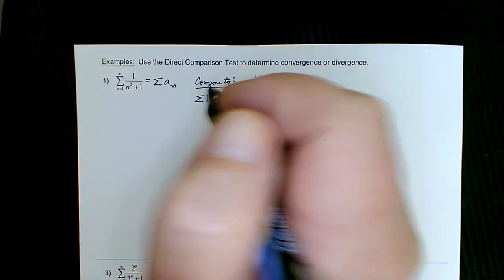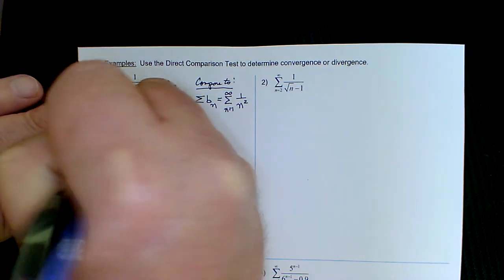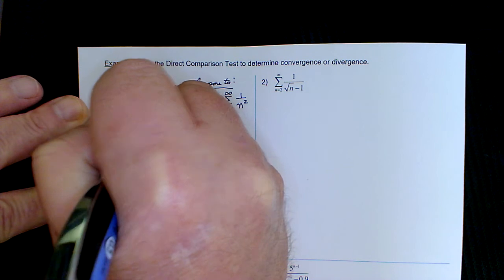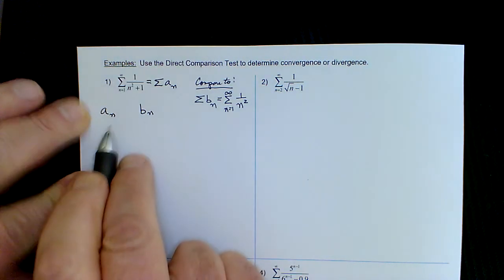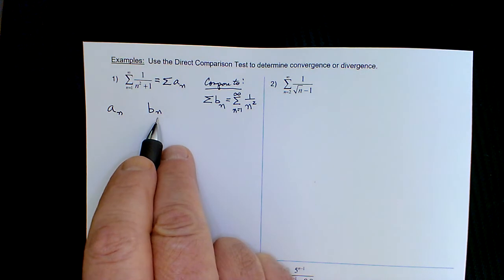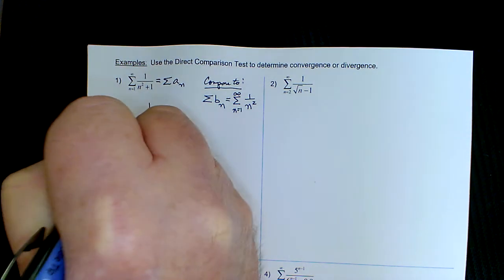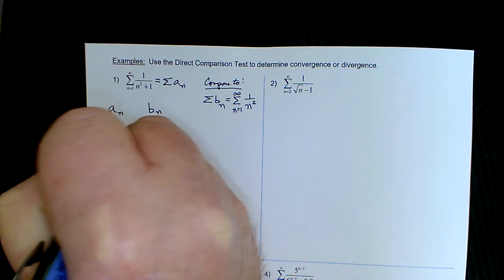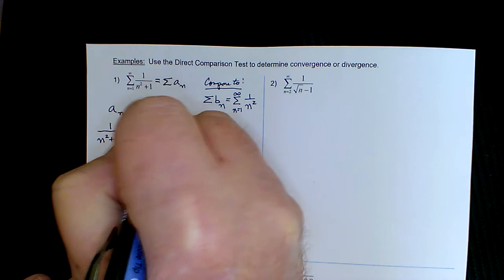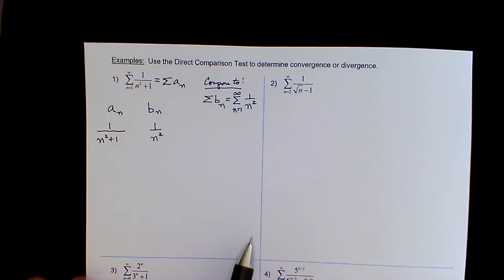Here's the structure of the solution I want you to follow at this point. We have to establish the term-by-term comparison between a sub n and b sub n. And so what I'm going to do is write down a sub n, leave a space for the inequality, and write down b sub n, and then literally write down their nth terms underneath. So 1 over n squared plus 1 for a sub n, and 1 over n squared for b sub n. Now at this point, we have to decide which way the inequality points.